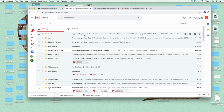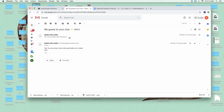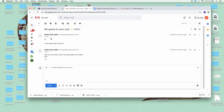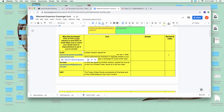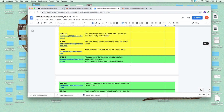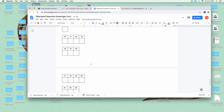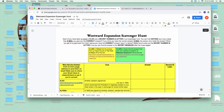But let's say I got this email. Hi, is the answer Sam Houston? I could reply, right, to the email and say, yes, you are correct. Here is the secret letter and number, Z28. And then I would get the answer and I could go back over here and type in the answer that I now know and the secret letter and the number until your whole team gets it filled out. You fill out the secret message and then you email me to let me know.